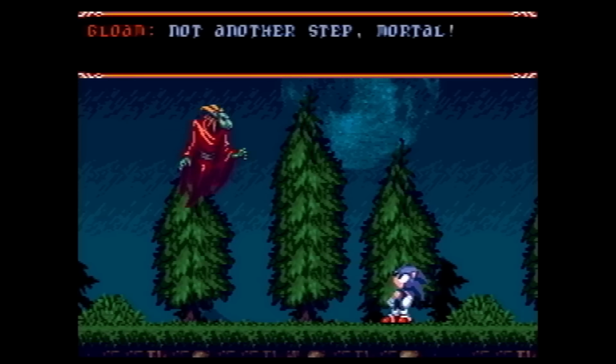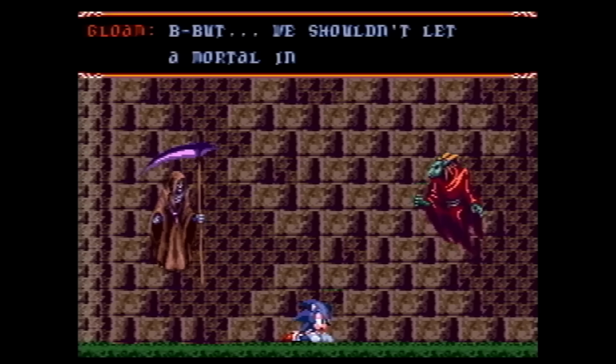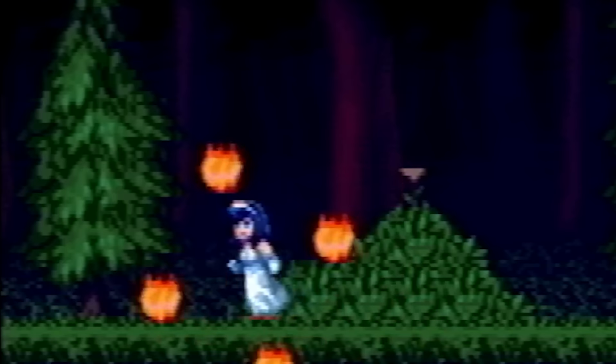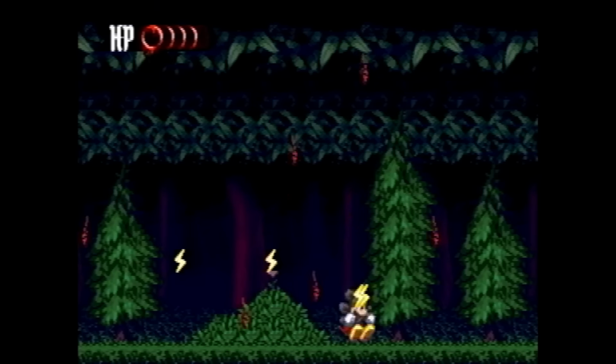Pretty soon he's greeted by this guy here named Gloam, who despite looking like a menace, comes off more like an anxious security guard that really wants to stop Sonic from proceeding any further. Very strange encounter too, definitely the most random of the lot. He can transform into Princess Prin Prin that's on fire, there's whoever the hell this dude is, and then he can change into fucking Mickey Mouse.